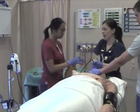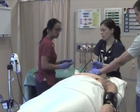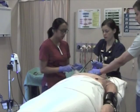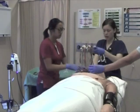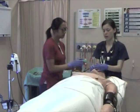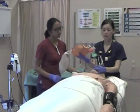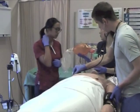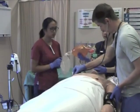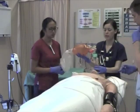Can I get the stylet out? Stylet is out. Good, balloon up. Balloon is up. Good, and we're still in. Detach our bag. You're okay. Okay. Good. And if you can listen on the chest, Tim. And we'll check our capnography. Yeah. It's good air entry and trachea. Good, we've established an airway.